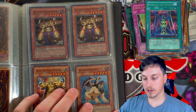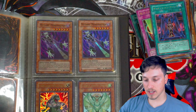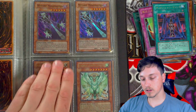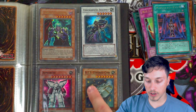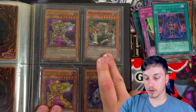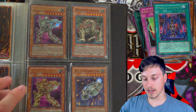Then we saw a Rayah Sphinx with 2 Grandmagus, first edition from Flaming Eternity. Mutant Mind Master with some Simorgh and Dino Beasts. Underground Arachnid, ultra rare there. First edition Armoroid, BES covered core. Mega Dragon, another, oh well, this is a Europrint Blade Edge, another Blade Edge, and a BES covered core.